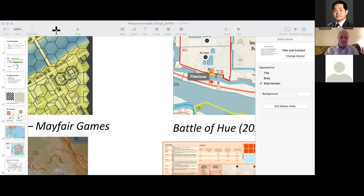There's only 4 kinds of terrain: open space, urban or built up, a key objective, which is something that you're trying to seize.